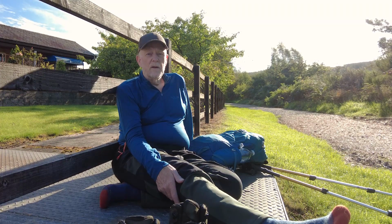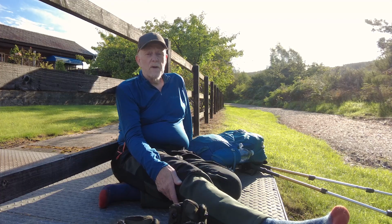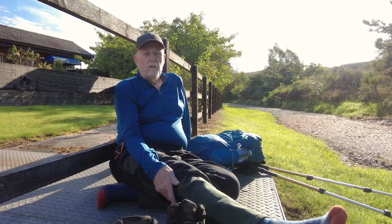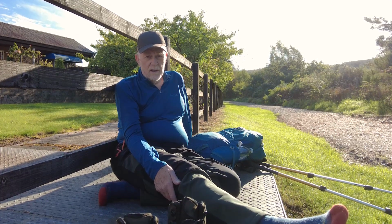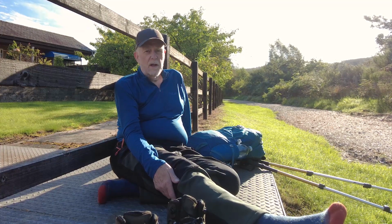But so far, although we've got a few glimpses of the River Spey and past a couple of nice stations, which are very pleasant, it's been a bit of a monotonous day. But it's still a good day, and hopefully we won't stick on this railway all the way to the end.